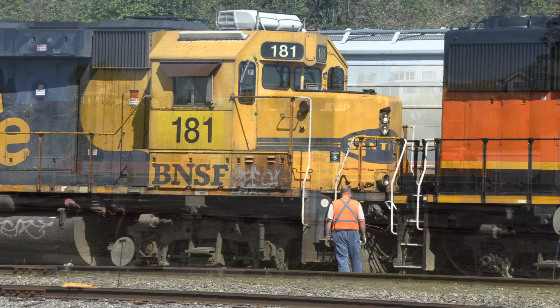The 803 usually begins its day sometime in between mid-morning and midday, shortly after the morning northbound Amtrak train has passed by. The locomotives, often referred to as power for the train, are stationed in front of the old Great Northern Passenger Station, which is now used as BNSF's main offices in Bellingham.